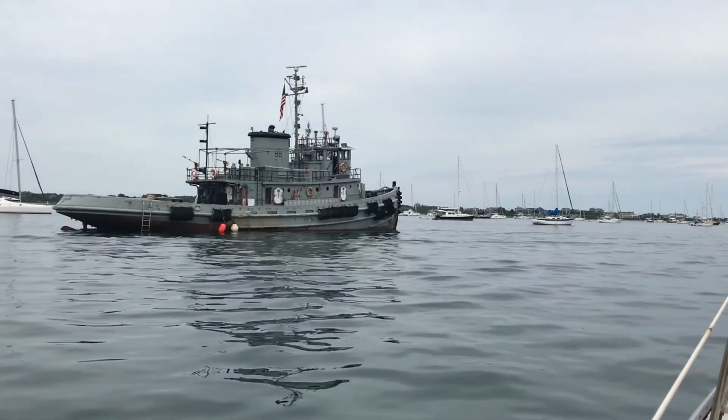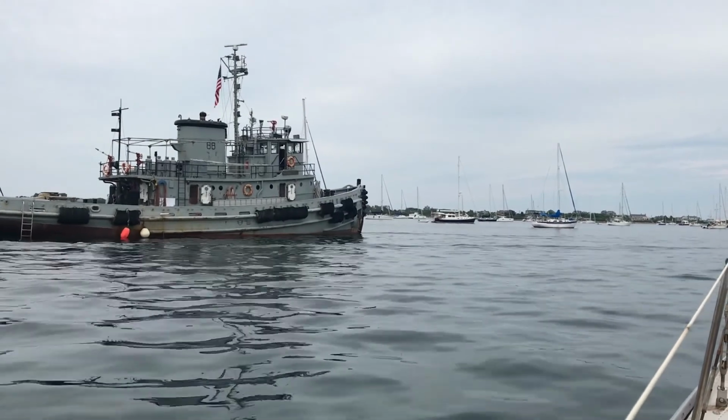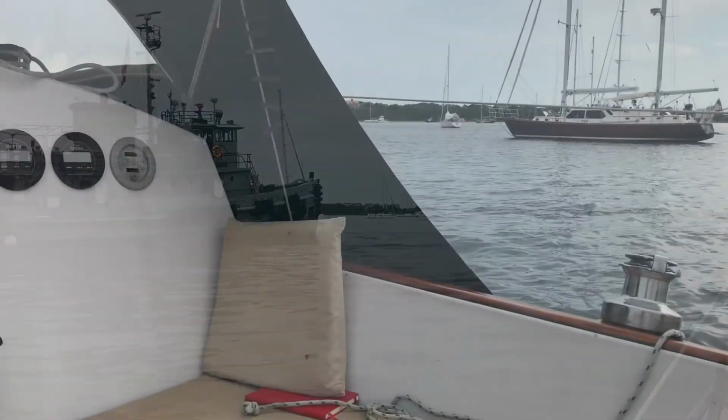I've always liked this old Navy tug that seems to be converted to a private yacht. And it's always here every time I come. It must be on a permanent mooring or something.